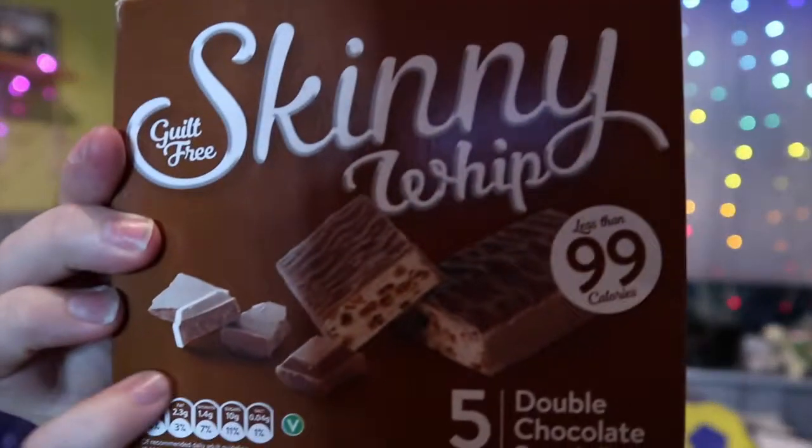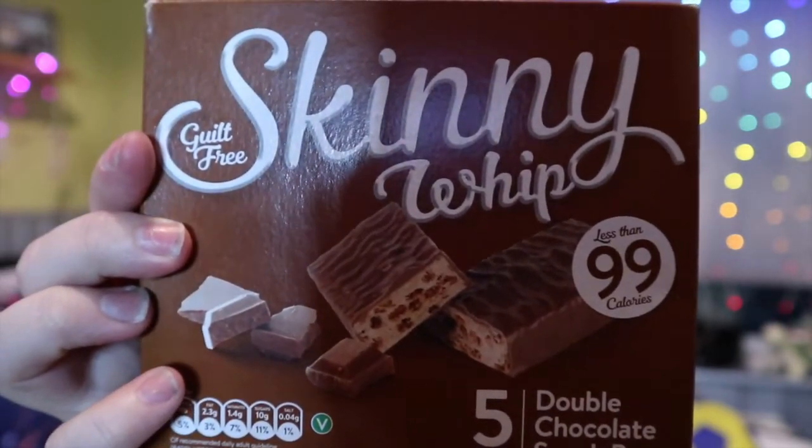And then my mum went a bit crazy and wanted to pick all of these up. I think these were like £1 each, or might be 50p, not too sure. They're these skinny whipped bars everybody's been going crazy about, and we've yet to try them. So we got these. Oh, they're different. Okay, so these are the skinny whipped bars.